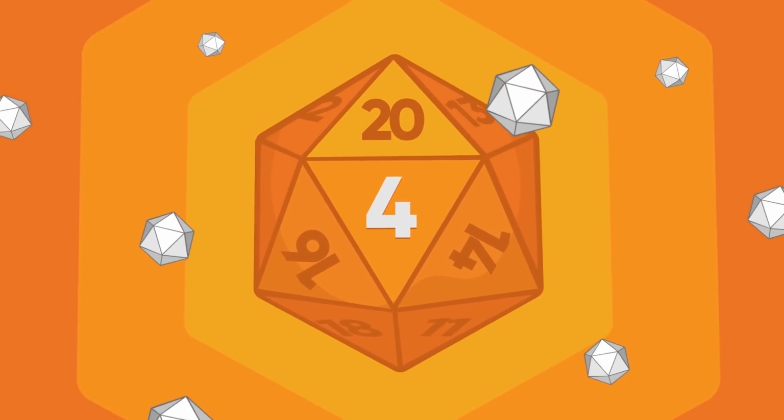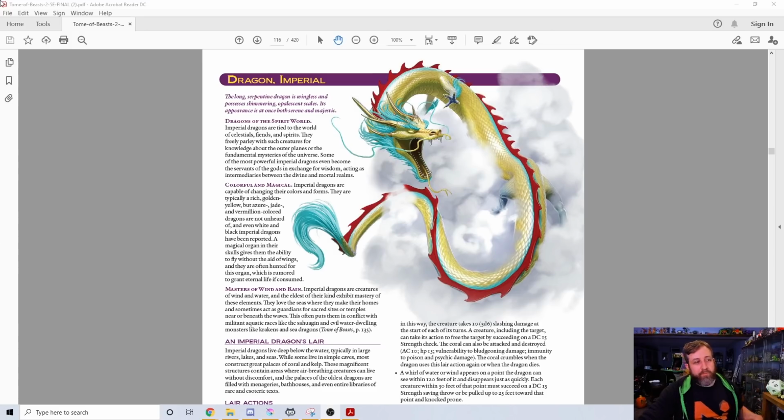Number 4. Imperial Dragons. These things look amazing. The art is awesome. It's a style and type of dragon that we don't really have in 5th edition. And the lore behind these, as far as the Kobold Press world is concerned, is pretty awesome.